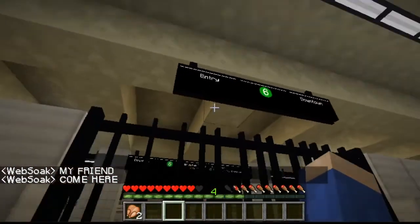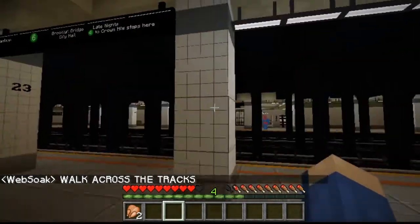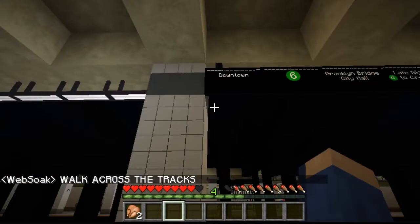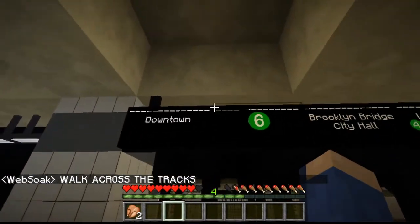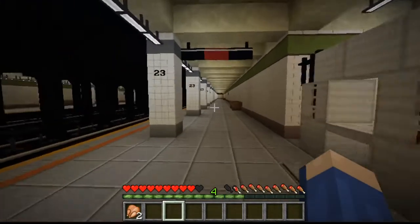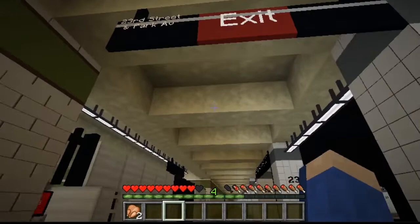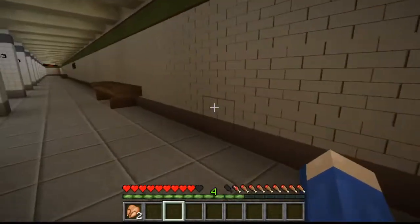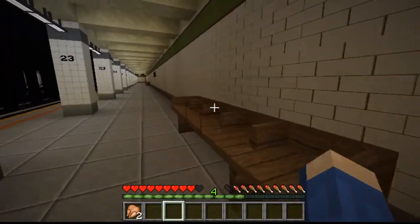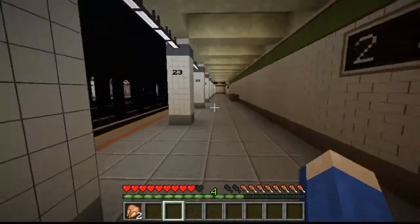And then of course, entry 6 downtown. No, that's illegal. And then we have the route sign here that says Downtown 6, Brooklyn Bridge City Hall, late nights 4 to Crown Heights stops here. We have the exit sign right here, exit 23rd Street, Park Avenue, excuse me. We'll go down to the 22nd Street exit here.